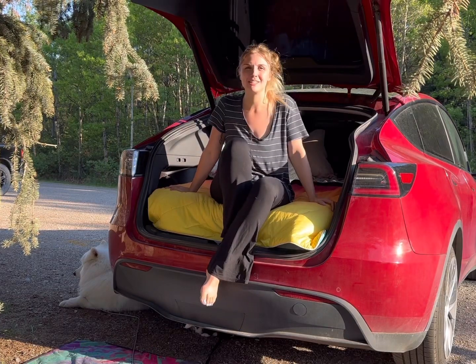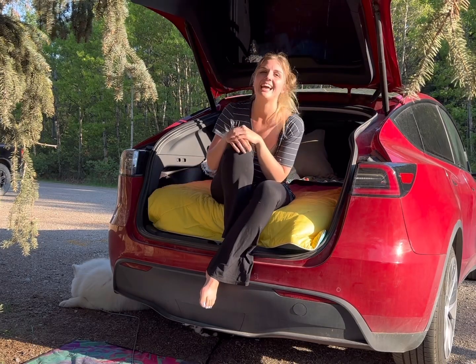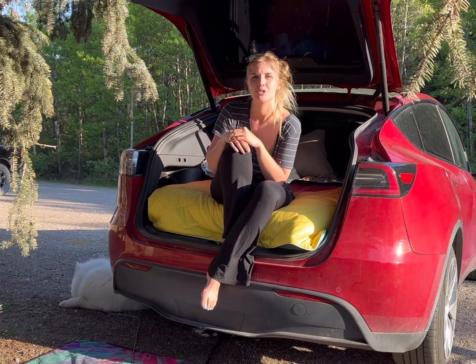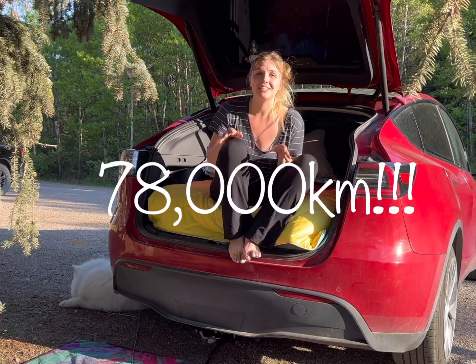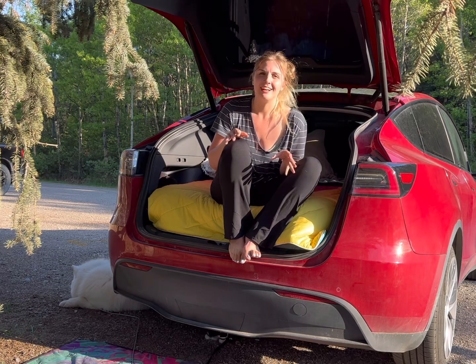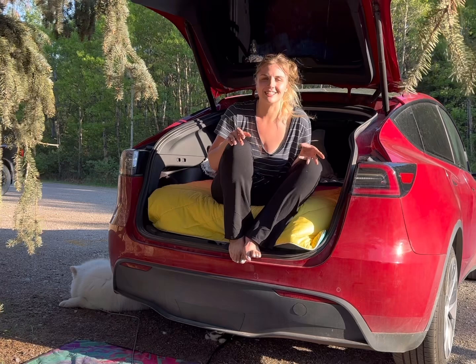Hey friends, I'm Stephanie and I live in a Tesla Model Y with my pets. The Tesla's name is Roxanne and she is a long-range 2020. I absolutely love her. I've put over 78,000 kilometers on her so far, and we've driven pretty much all the way up and down the West Coast, even going into the States.